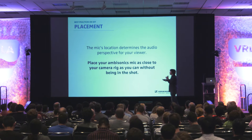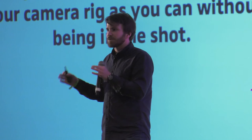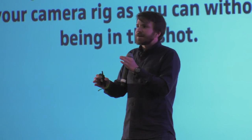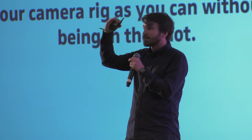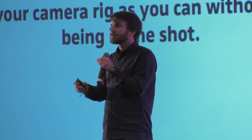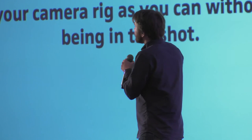So one of the first things we want to talk about is placement. Where do you put an Ambisonics mic? We all know that, at this point, the mic needs to be outside of the field of view. It can't be in the shot. There are two locations where that can happen. It can be under the camera, where there's normally a blind spot that's painted out, or above the camera, where it can be easily stitched out. That depends on your particular shooting and your particular camera rig, so make sure to check with your director of photography or whoever's running your camera on your set. But we want to keep this in mind.